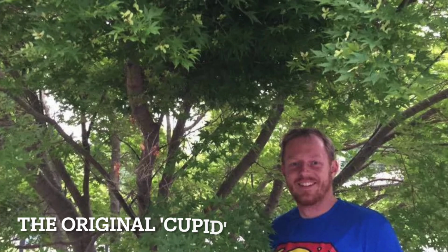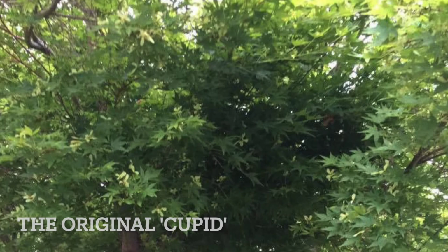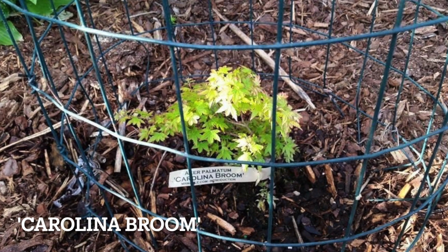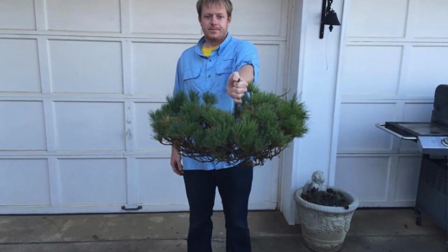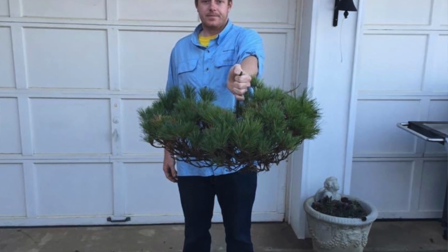At this point, we found two brooms, I guess the Cupid and then Little Lamb, or for us? On palmatums, yeah. And then Carolina Broom. Yeah, Carolina Broom. And then maybe on conifers, we've found a lot more. Not all those have been named and produced, but I would say probably close to 50 at that stage. And brooms are so fun and so different.